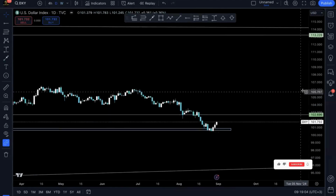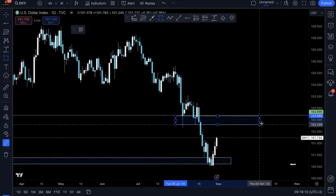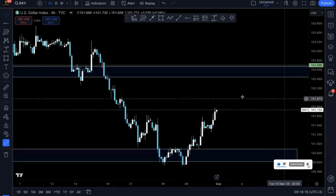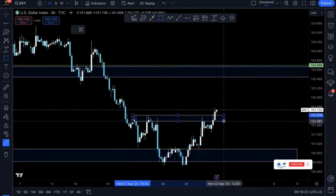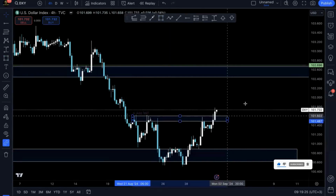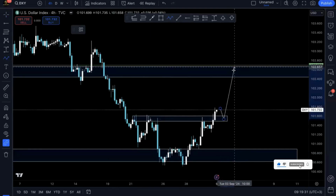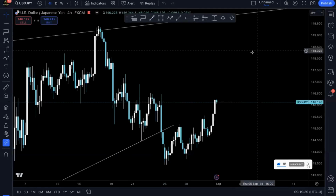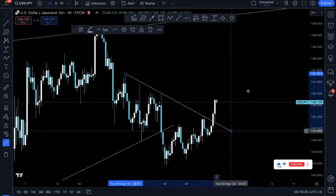Now, if we look at it from a daily perspective, we can see the structure is somewhere here, and that's where I'm anticipating to see prices pump to. If we look at it from the 4-hour, that's where we're anticipating to see prices go to. And on Friday, prices did just break above here. So this coming week, I'll be anticipating to see some kind of a retracement here before we look for those buys until prices reach somewhere there. So that's my view on DXY and how I'm anticipating it to play out on the other currency pairs.